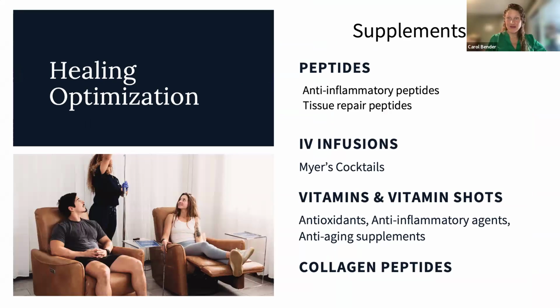We kind of alluded to some of this before, but peptides, we're huge fans of peptides. We've seen the way that they speed up healing, whether it be tissue repair peptides, anti-inflammatory peptides, or wound healing peptides. There's just so many options now that patients can learn about, look at and choose from.